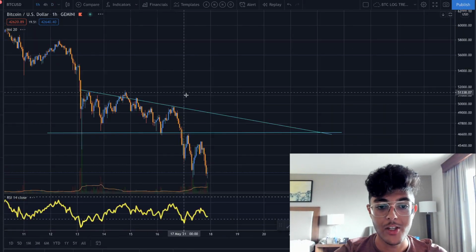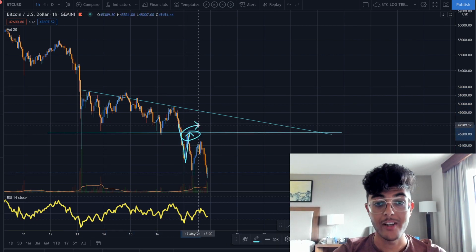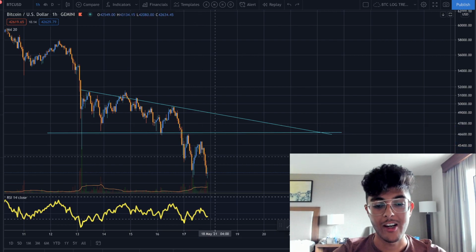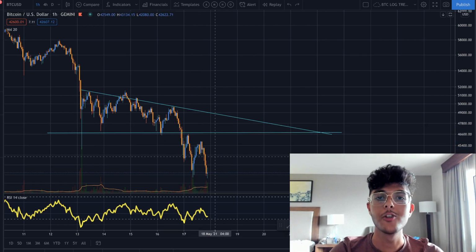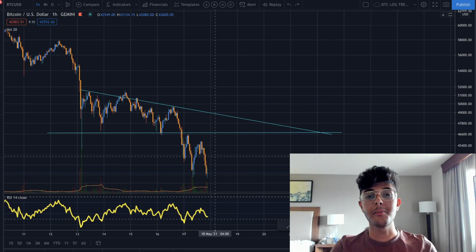Oh, and yesterday I mentioned to you this descending triangle. Bam, we broke out exactly as I said. We even came back up to test it and find resistance here and then continue trading down. I mean, this market might look scary to you right now, but this is actually really healthy price action. This is moving in very good ways, and that's what really to me is very reassuring.